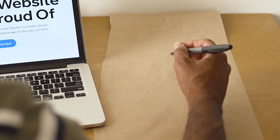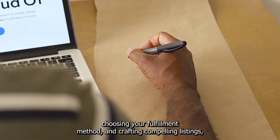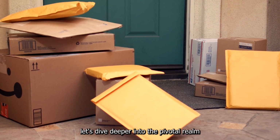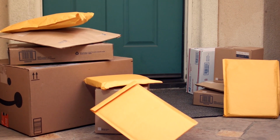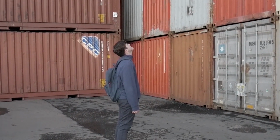Now that you've navigated through setting up your account, choosing your fulfillment method, and crafting compelling listings, let's dive deeper into the pivotal realm of product research and supplier selection, the cornerstone of a successful Amazon venture.